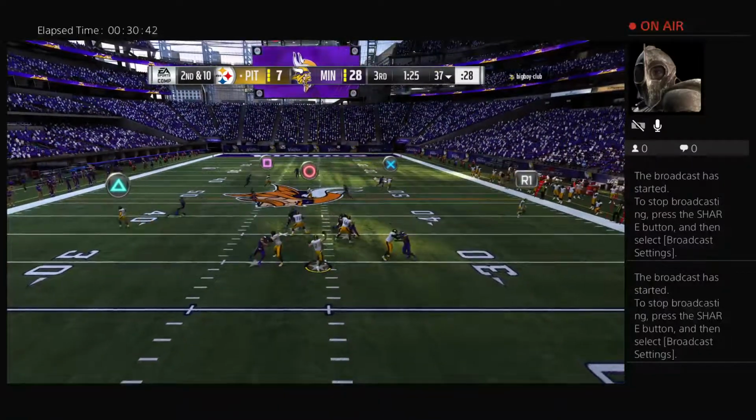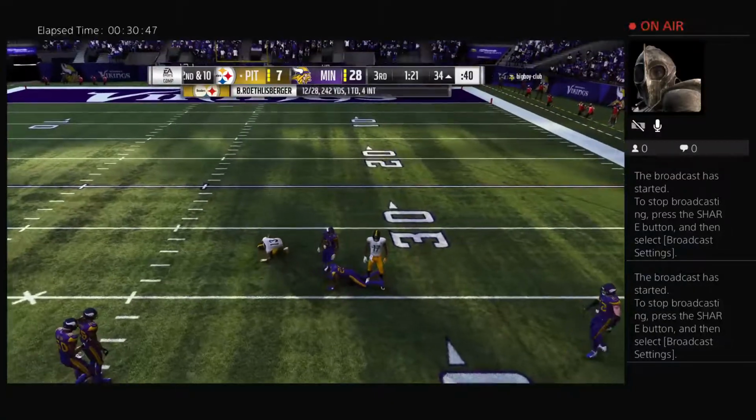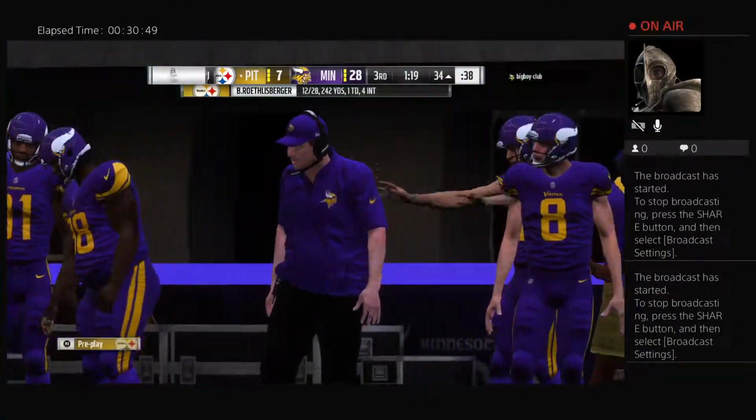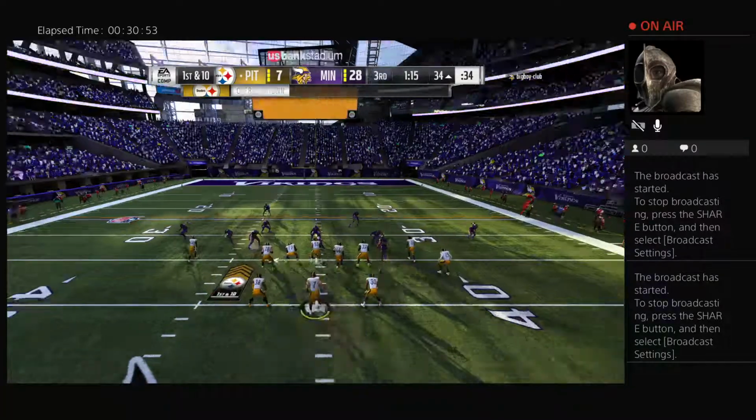2nd and 10 now. It's Roethlisberger. Washington with a catch, middle of the field. And he's going to get this all the way down inside the 35. He got 29 yards that time.